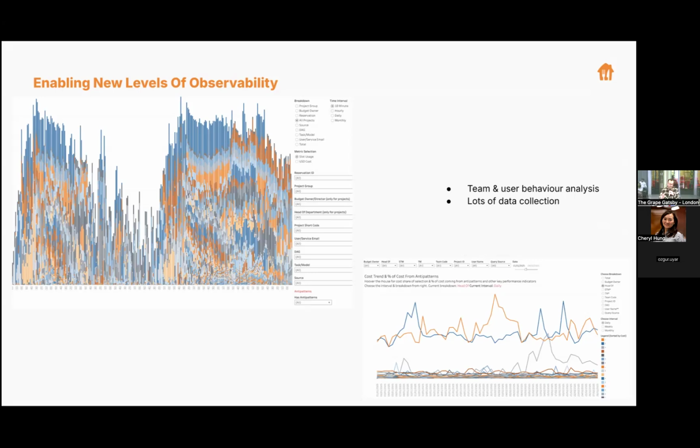So basically, this enabled, in some way, a user behavior analysis in terms of BigQuery usage. Every spike, every dip we have seen there gave us some new insight about how people are using BigQuery. Bottom right is a more aggregated, faster version of this dashboard for leadership to break it down by any hierarchy they want for working on the cost management work with their teams.